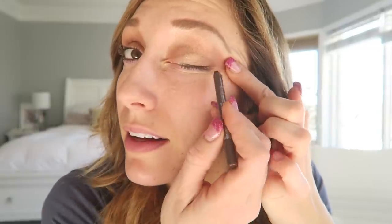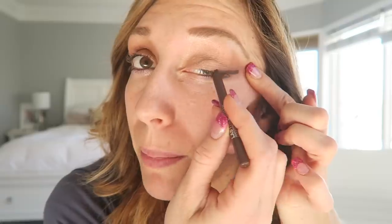I find that when you line the top and the bottom, it actually makes your eye look smaller. So I actually just focus on the top lashes and I kind of do a little bit of a wing to really open up my eyes. I don't even know if this is how you're supposed to do it or not, but this is how I do. Pull straight back, extend the line from my top lash, and I try to go a little bit thicker out here and then get thinner as I go.